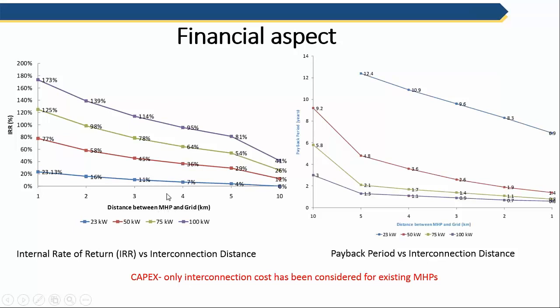That means sometimes the grid distribution system, the 11 kV system, may be far from your power plant, maybe 1 or 2 kilometers away, and that is a very crucial parameter for the financial attractiveness of the project. If it is 3 kilometers away and you are connecting just a 23 kilowatt system, that may not be quite attractive. The IRR is just 11%. At the same time, if it is a 50 kilowatt system and the grid is 3 kilometers away, then it may be a very attractive system, and the IRR is very high.